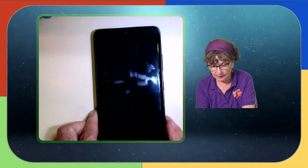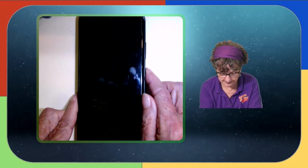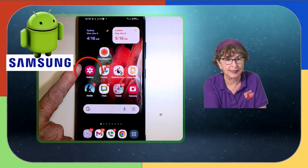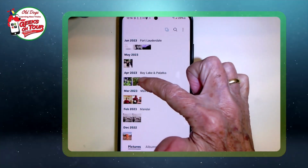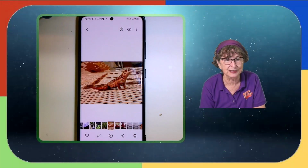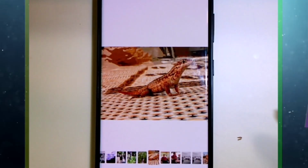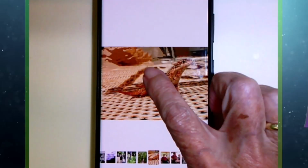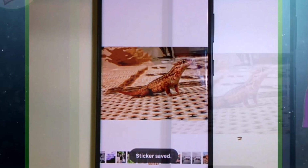For the second example, the There Be Dragons, I'm going to use the Samsung. And the Samsung Gallery is the app that has this option. So Gallery, and first I want the photo of the dragon. I mean, this is just a little lizard that was in our backyard, and I want to separate him from the background. Just lightly touch, hold, he is now separated. When I let go, I can save as sticker.